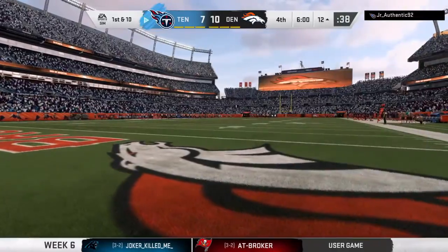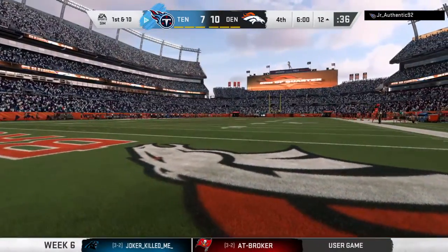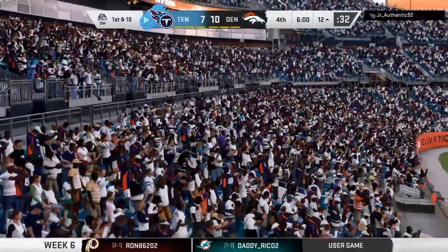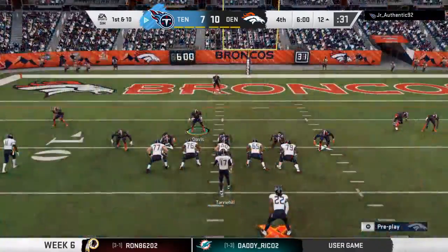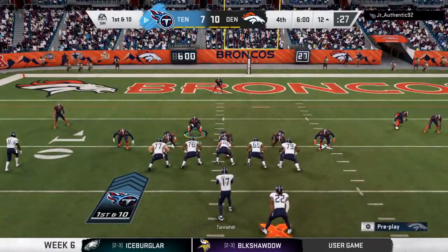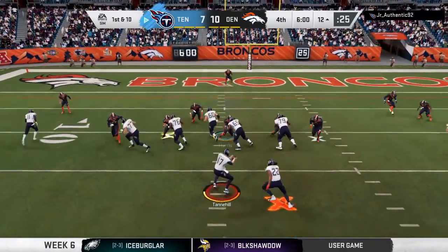Welcome back now to Denver. It's been a very hotly contested game to this point. Just a field goal separating these two teams as we get set for the 4th quarter. We saw a number of good games earlier today. This one might top all of those. It's been a dandy as we come up on 1st and 10.